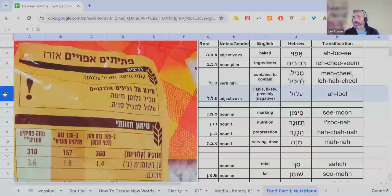This is one of the most important words you're going to hear all the time in modern Hebrew in a given day: alul. Alul means liable, likely, possibly, in a negative sense. So if you're going to say, for example, today it rained in most parts of the country, "alul laredet geshem," or "haya alul laredet geshem," because it already has rained. It was likely to have rained today. "Haya alul." This also conjugates: alul, alula, alulim, alulot.